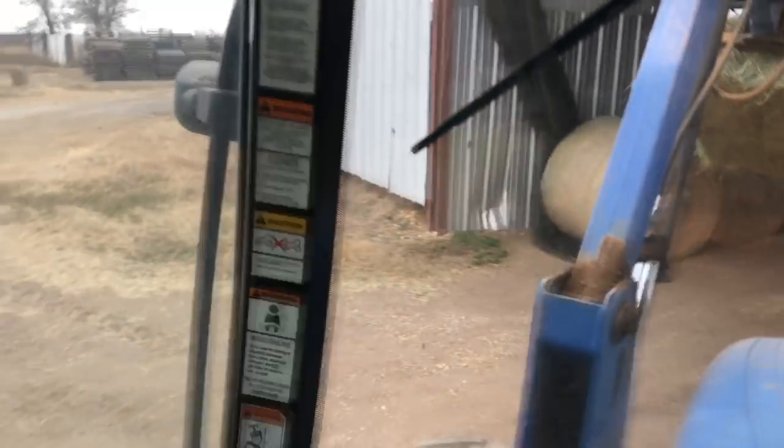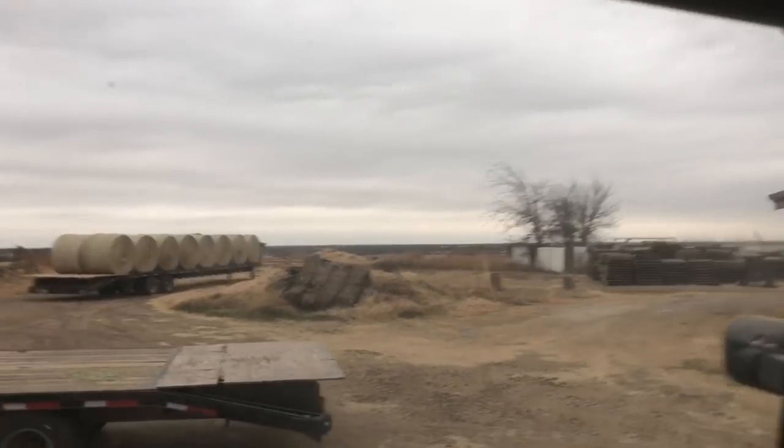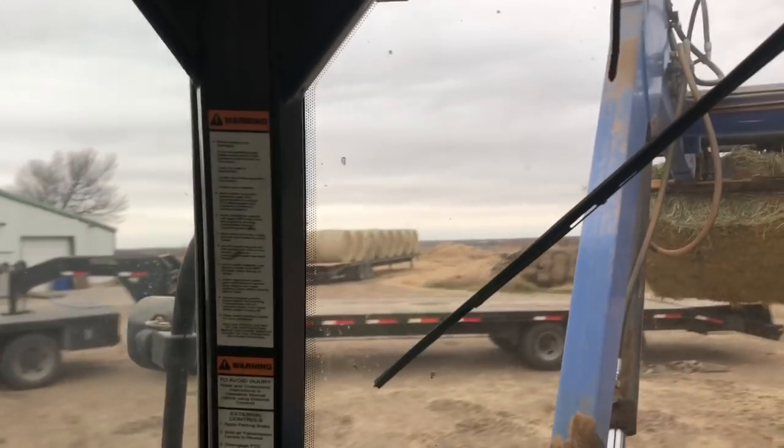So I'm gonna load the squares, which I probably already said, and load the rolls, which I already probably said. And those rolls over there are for my horses. I'm just gonna keep them on that trailer, that way I know to keep them separate.